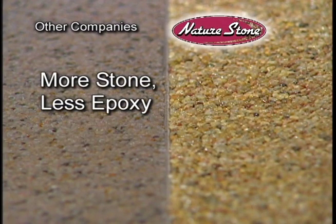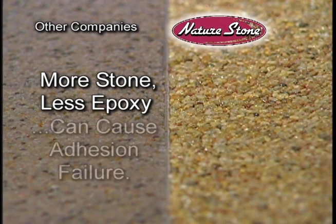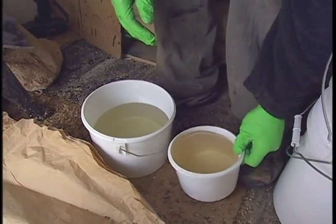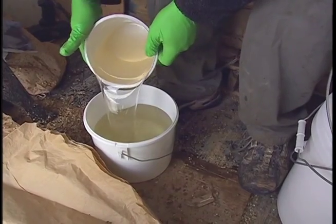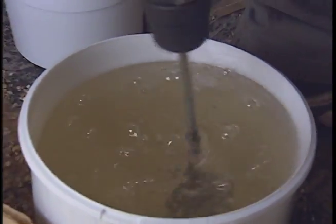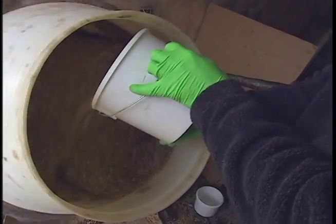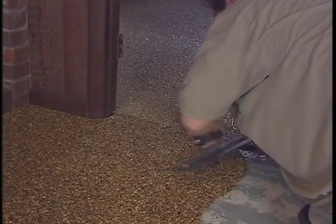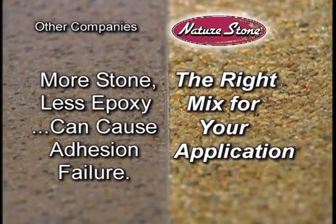They may use more stone and less epoxy in their mix, so they can offer a lower initial price, but when adhesion fails and the floor needs replaced, you'll pay more later. A simple comparison is if you were preparing Rice Krispies treats and used only half the amount of marshmallows as called for in the recipe. The end result may look the same, but the rice kernels would not bond together and the dessert would fall apart. With Naturestone, you always get the proper stone and epoxy recipe for the type of stone you've chosen.